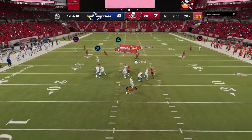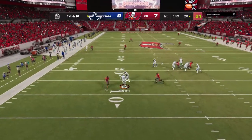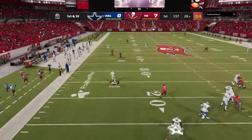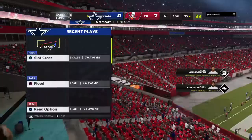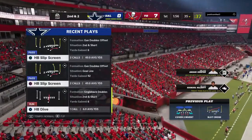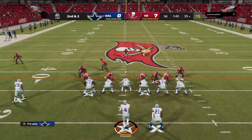Prescott from the gun. And he's out of bounds, able to take this one up to the 35. He'll get 8 on the scramble there. It'll be 2nd and a couple.